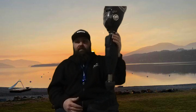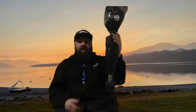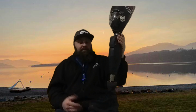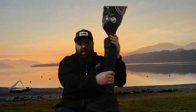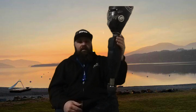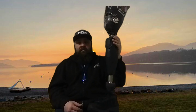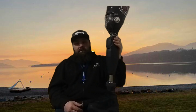So it's like a resting stance, or it's even got a peg leg so I can lock it straight so I can't fall. That's why this knee is so useful, especially this time of year. Now it is a heavy, heavy knee. Like this is not a light knee, but for what I use it for, you know, nature, anything that's going downstairs, hills, it's phenomenal.